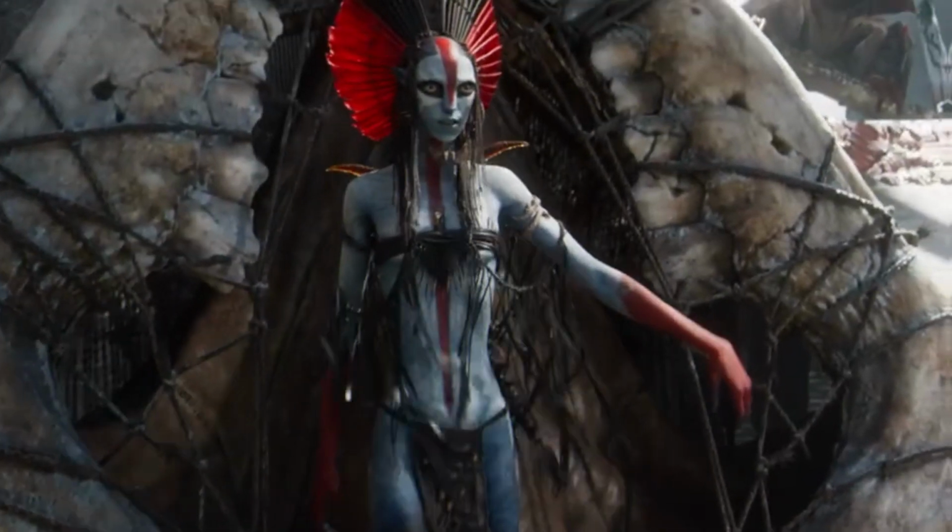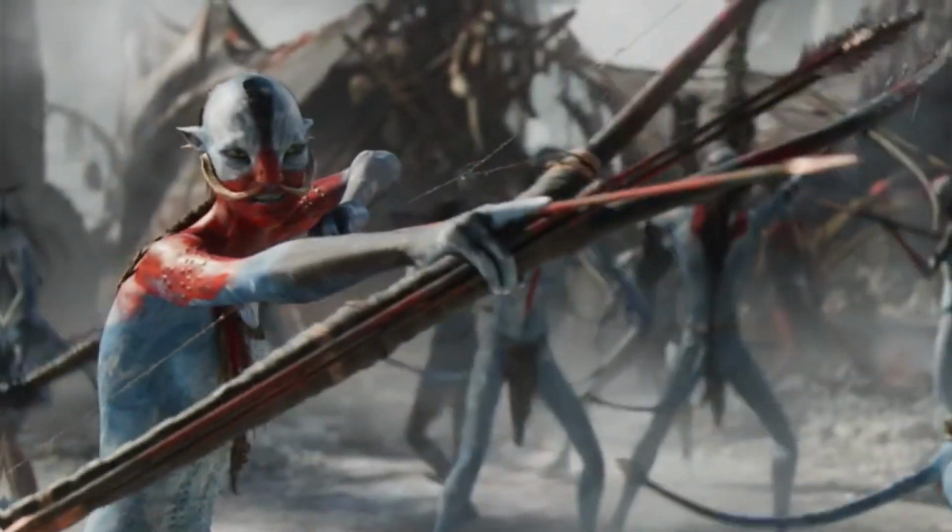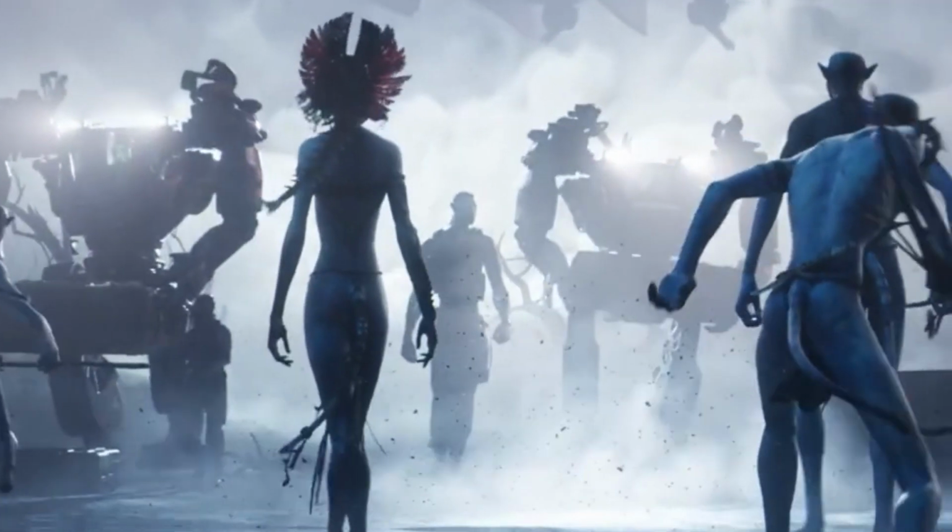And now comes the third installment, Avatar: Fire and Ash. And yes, the trailer is visually mind-blowing. But Cameron's golden rule remains: every sequel should be more challenging than the last. According to early reports, Fire and Ash brings in even more groundbreaking innovations.